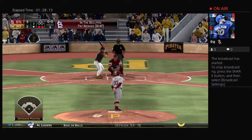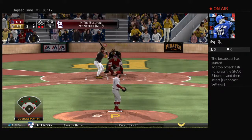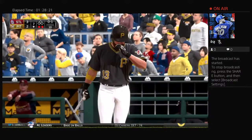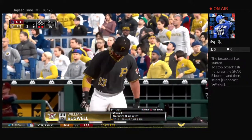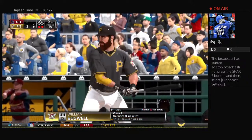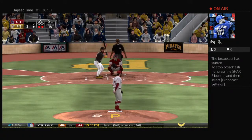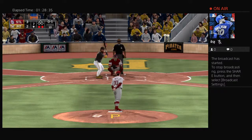Couple of righties starting to loosen now in the bullpen. In now, William Boswell, as he'll take a tough pitch on the outside part of the plate for strike 1. Very tight ball game. 3-2 our score in inning number 7.